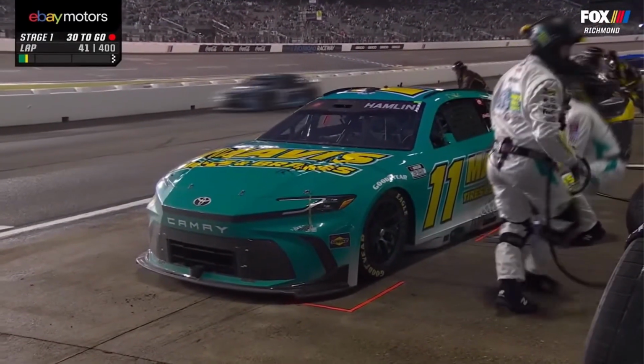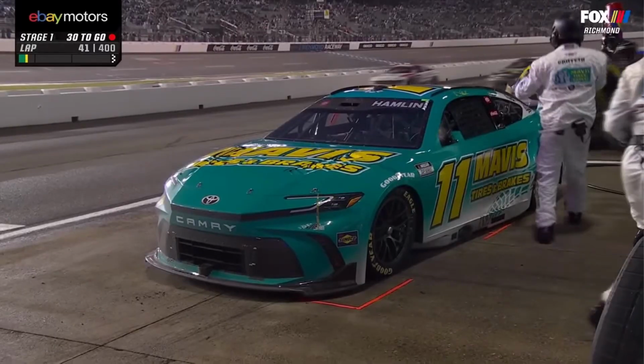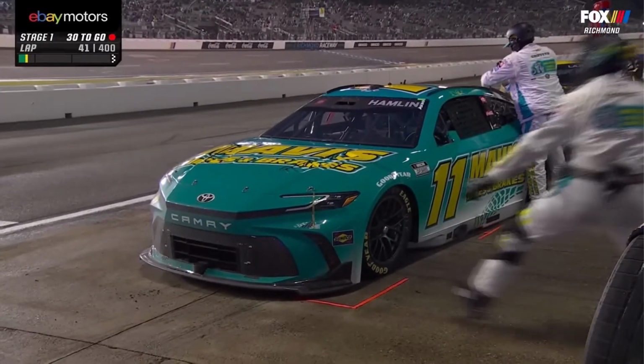That one looks good. Here's Bubba Wallace's radio.